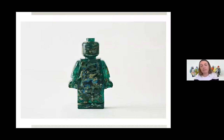So again, this 27 centimeter tall figure is again made from recycled windscreens, but you can see the difference, and that comes from the chemical composition of the glass.